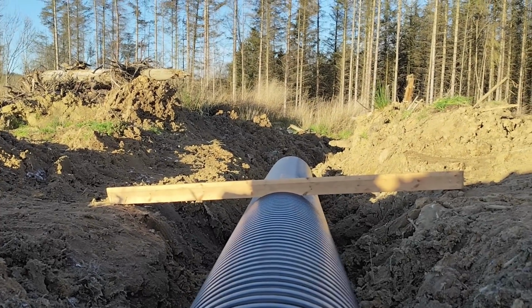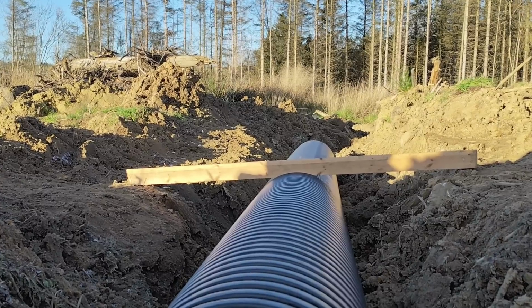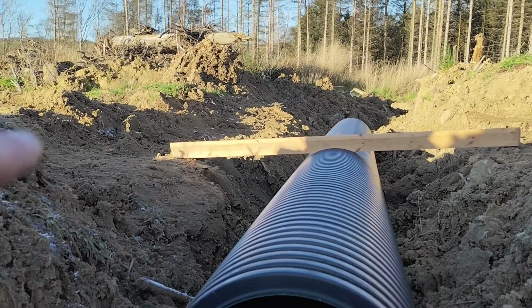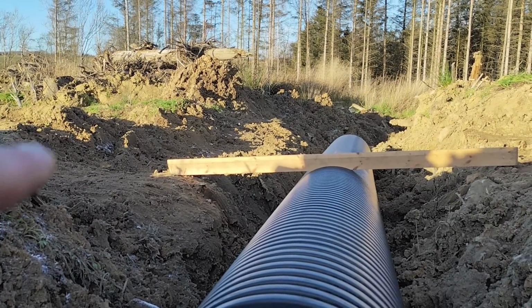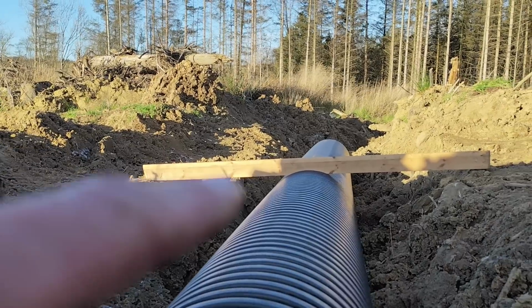So I put a piece of wood across, and I think it's too high. I need to dig a bit deeper. So this is the step. So there's about, from there to there, it's about 8-10 inches of stone that's going to be filled in. So it's not far off.